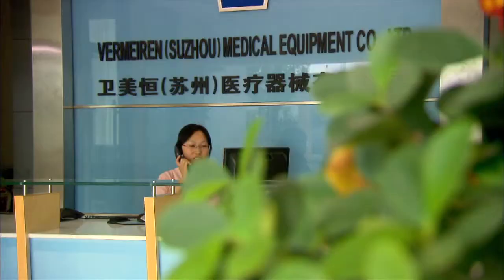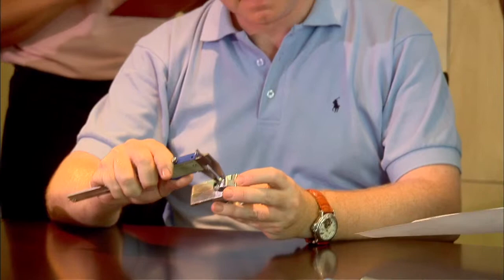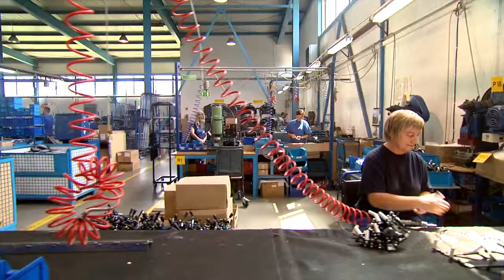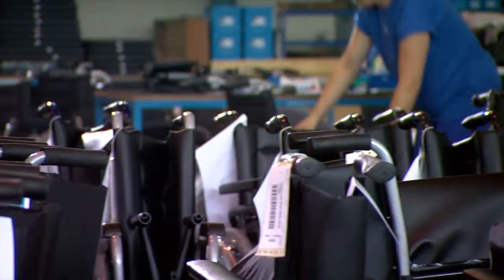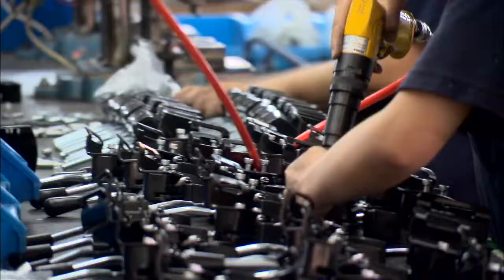Vermeiren now employs more than 650 people worldwide. They are motivated employees who are all responsible for the company's excellent reputation. They create more than 1,000 types of wheelchair and 50 types of aid. They're the driving force behind the comfort of the disabled. Let's see how they work.